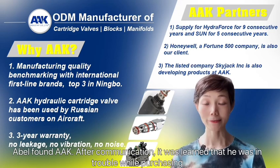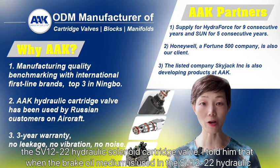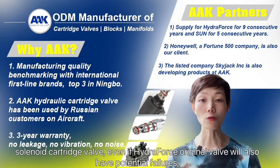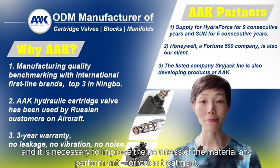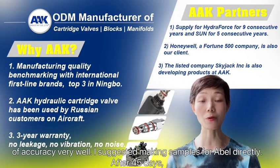Abel found AAK. After communication, it was learned that he was in trouble while purchasing the SV12-22 hydronic solenoid cartridge valves. I told him that when the brake oil medium is used in the SV12-22 hydronic solenoid cartridge valve, even the original hydronic valve will also have potential failures, and it's necessary to improve the hardness of the material and perform anti-corrosion treatment, especially in the precision machining process. Most hydronic cartridge valve manufacturers cannot control the stability of accuracy very well. I suggested making samples for Abel directly.